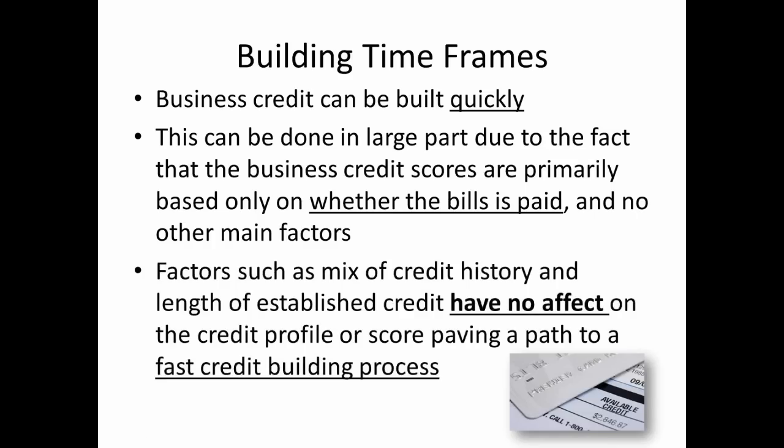So factors such as credit mix and length of established credit have no effect on the credit profile or score, paving a path to fast credit building. Everything that makes consumer credit scoring and building take so much time doesn't exist in the business world. You don't have all these factors that affect the score. You don't have to deal with the right credit mix and length of credit history. Those things have no effect on the score at all.